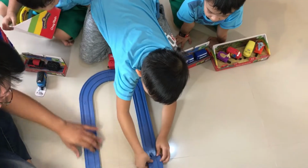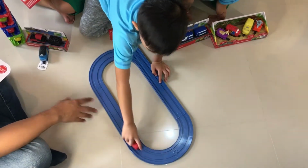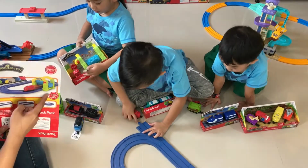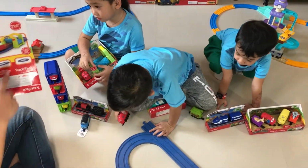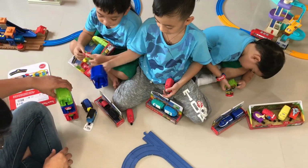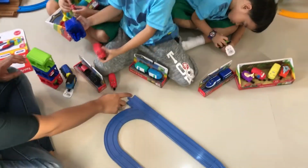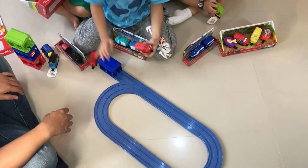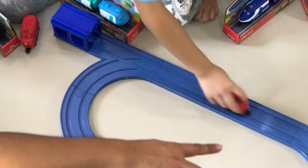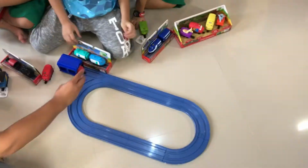So a lot of characters can roam around there. We will also be using Maitan's toy and place it in the middle, so it will be like this. We also have this kind of toys, the Chuggington with the individual chuggers. We can place the house and connect it to the route or the track, like what Kuya Matt is doing. They'll come out and go to the track and go back, like that.